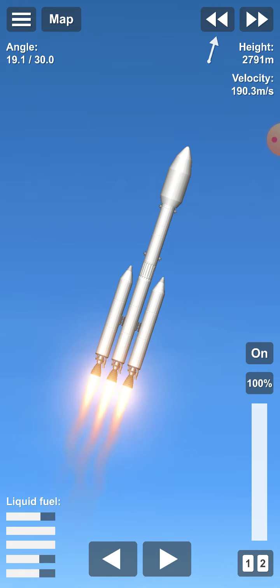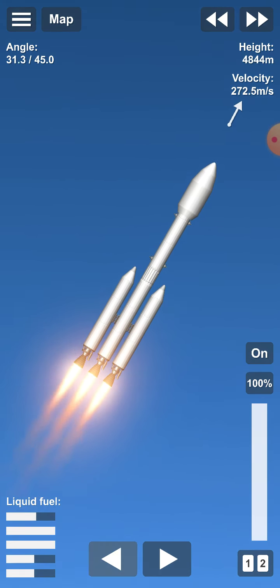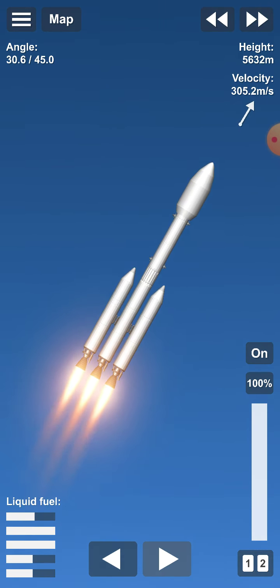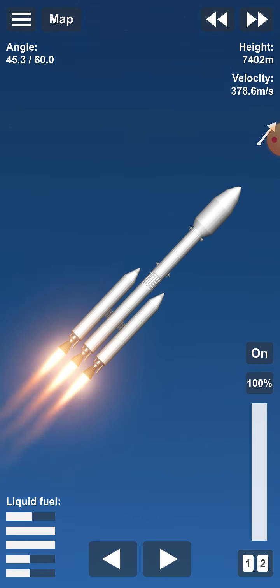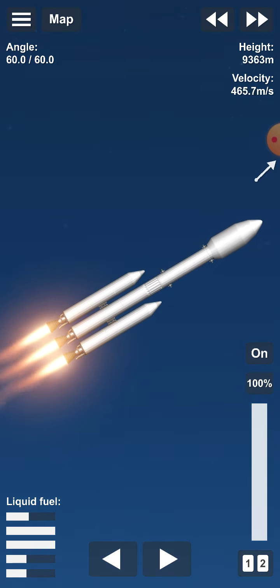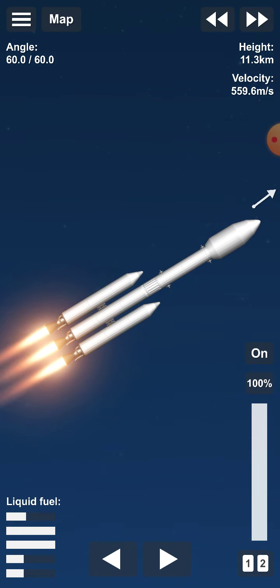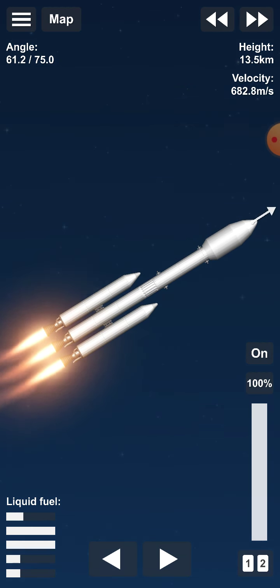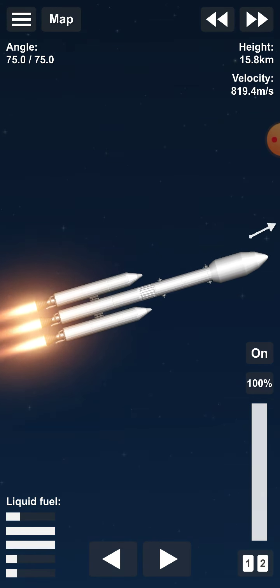We are now above the parachute deploy limit. We are now past the sound barrier. We broke past the sound barrier. We're now at an angle of 60 degrees. We are now above Earth's lower atmosphere and entered Earth's upper atmosphere. We are at a 75 degree angle and our boosters haven't really run out yet.